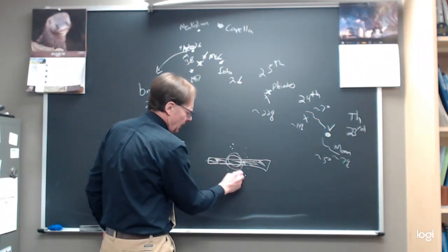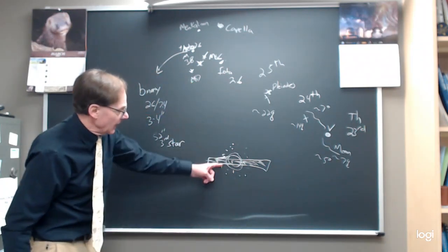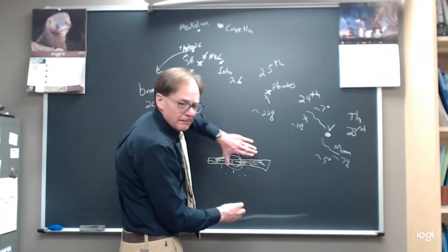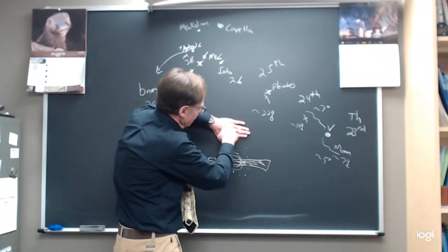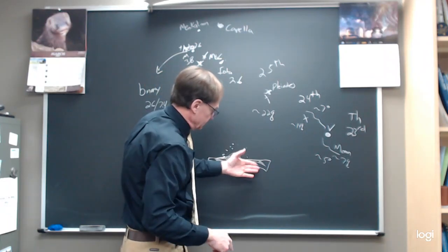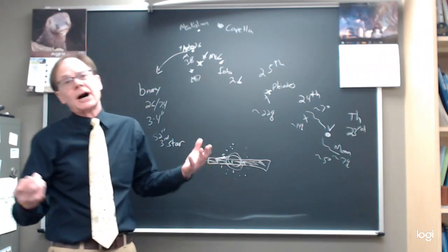Globular star clusters that we look at from time to time live in a halo around the center of the galaxy, so we have to look this direction to see the globular star clusters. We can look in all directions because we're sitting in this disk, and we can look in all directions of this disk to see the things that are in the disk. And so we can look in all directions to see the open star clusters.